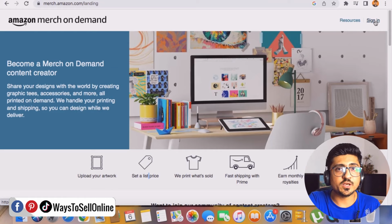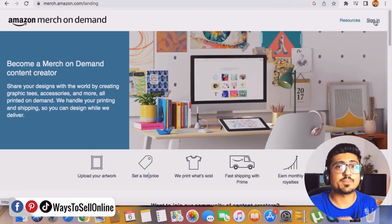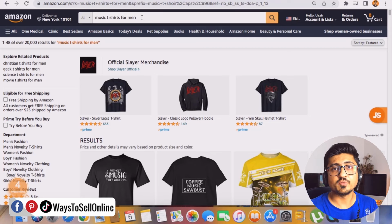And then after signing in, you only need to find the ideas, and then create the artwork for all of those ideas, and then upload that artwork with proper keyword research, so Amazon knows that your artwork belongs to that keyword. So it will be easy for Amazon to show your artwork to those people who actually want to purchase a t-shirt for that particular artwork. So after signing in, you just need to go on Amazon.com, and here you need to find some ideas of t-shirts which are actually selling on Amazon, having low competition and high demand.